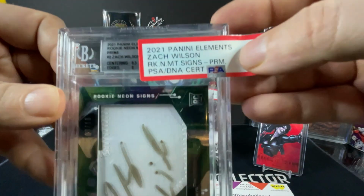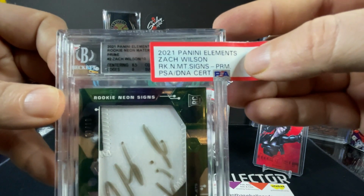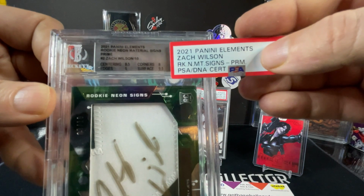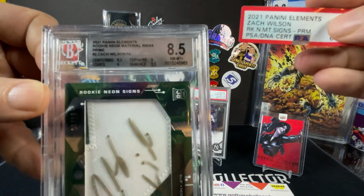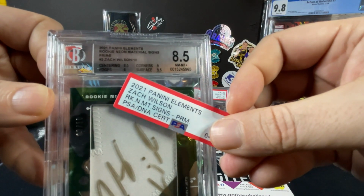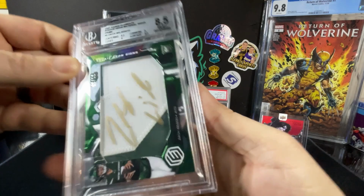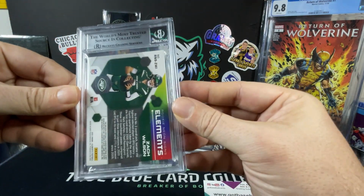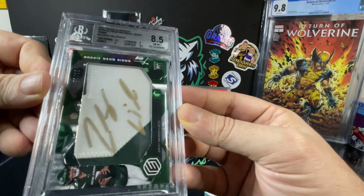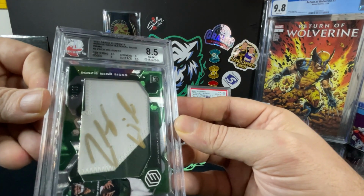Centering, 8.5. Edges, 8. All right, that's a good start, moving up from the 7. Corners, 9. Surface, 9.5. So we ended up with an 8.5 because we have the 8 here. If this would have been an 8.5, we probably would have gotten bumped up to the 9. Now, they didn't do anything with the auto on this, which is confusing to me because we asked them to grade the auto as well.